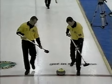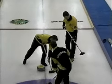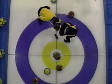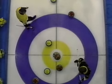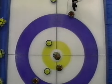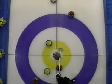it looks like he may have gotten a little wide on this shot. He rubs the guard. Yep. Okay, we're going to have another look at this shot by Jonathan Meade, who failed to negotiate the guard.